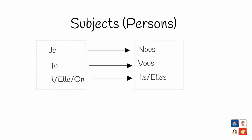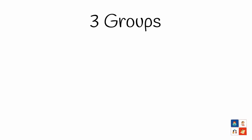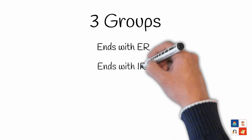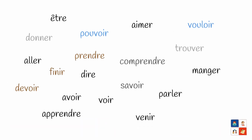Now let's get back to verb conjugation. How many verbs are there in a language? 1,000? 10,000? I don't know. We can't obviously memorize conjugations of all the verbs, so let's divide the verbs into three groups. Verbs that end with the letters E and R, verbs that end with the letters I and R, and verbs that end with the letters R and E.